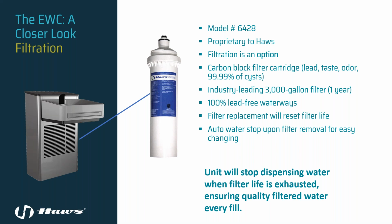To make it easy to replace it, our unit has an auto water stop upon filter removal. So you just twist it a quarter turn, it's going to shut off the water so you don't have to get behind the wall or find the water shut off. It's very simple to change out your filters as well.